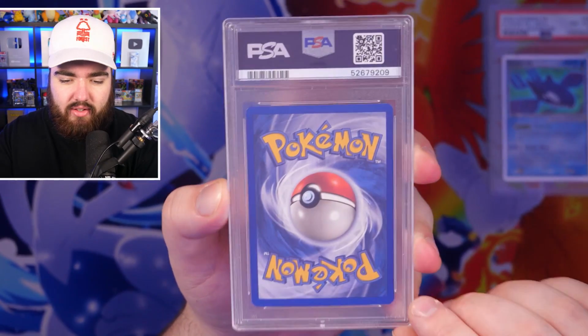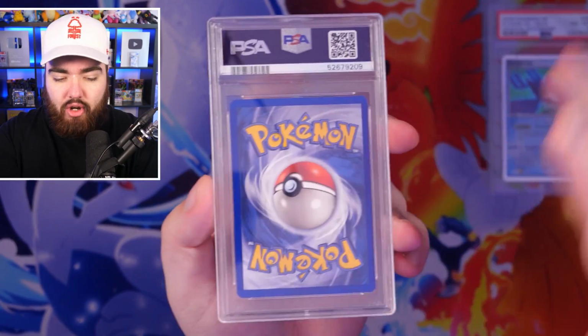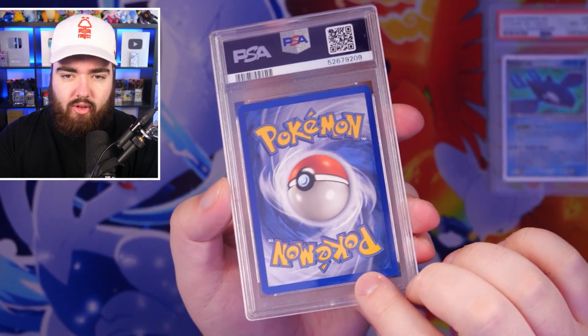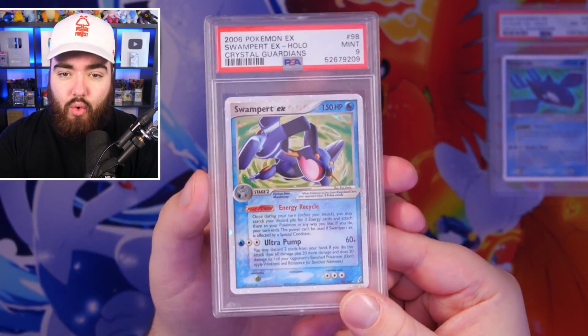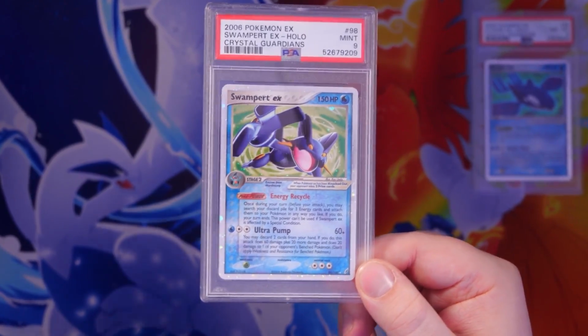Next card right here, looks pretty good from the back, but as you guys know, there's a lot more that can go on with the card beyond what you can see, especially on camera. But let's see what we have here. We have a mint 9. So another card from the Crystal Guardians set, this time a Swampert EX in a mint 9.